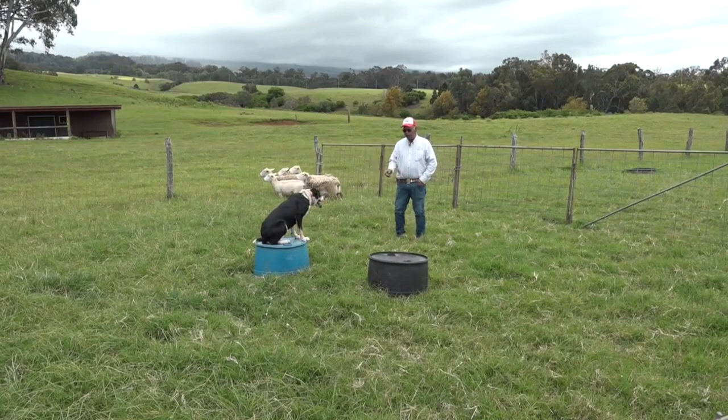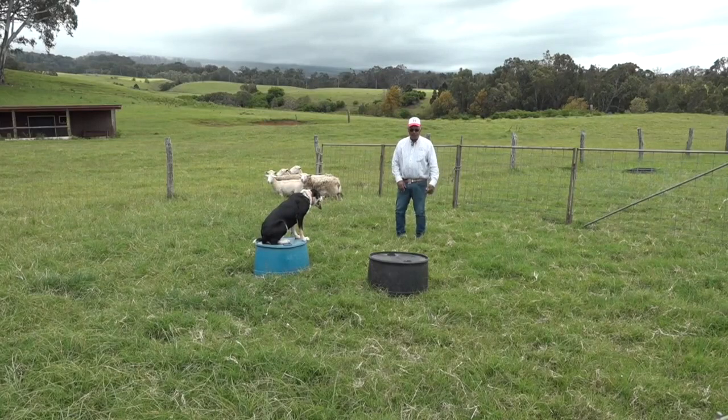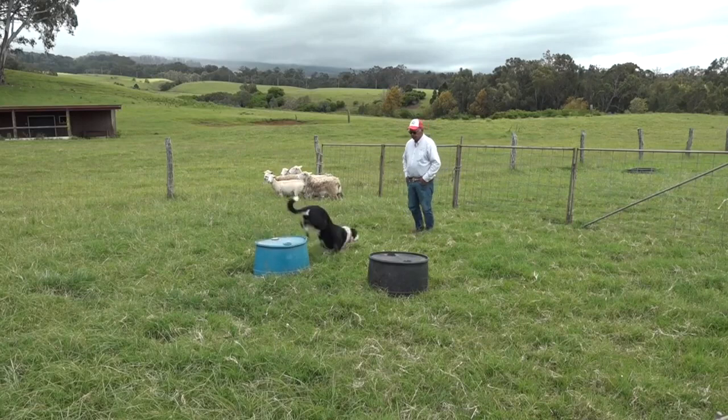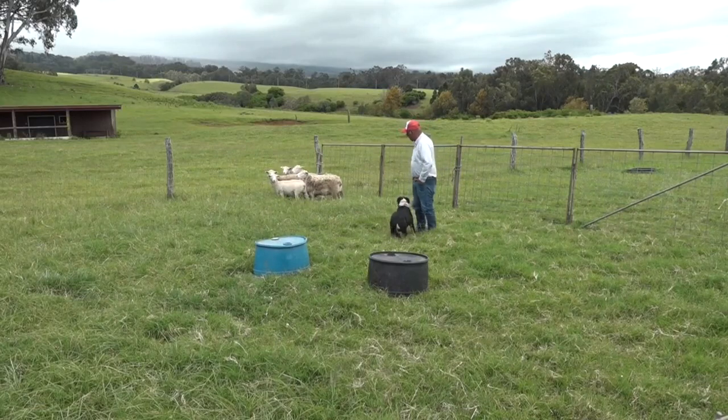The reason why you do it up there and not on the ground is that if they make a move and get down, it's very obvious. If they're down on the ground and they crawl up five feet, six feet, or even 12 inches, you don't notice it right away. But when they get off of the bucket, you know right away what's happening.